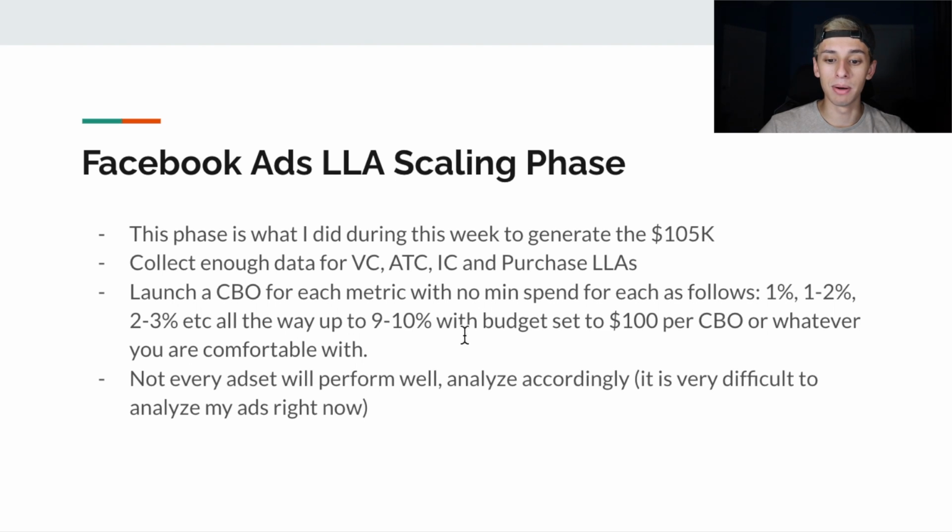And then I put the CBO budget at $100 per day. I could do more, like 100 to 200, but I don't know if all these ad sets are going to perform well, so I just do 100. And then after I analyze and figure out which ones are performing well, I'll take those and put them into another CBO with a higher daily spend.